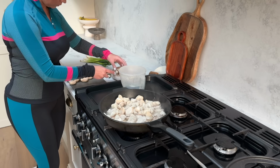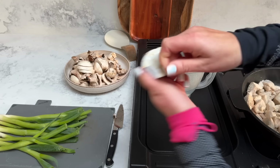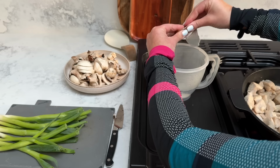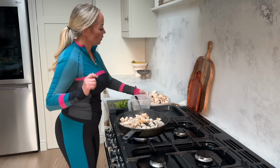You could probably add more, but that suits our family of 5. Then I'm going to add in a ton of mushrooms, but I'm going to chop them up first. And then I'm also going to chop up all of those spring onions as well and make some chicken stock while I'm frying off the chicken.